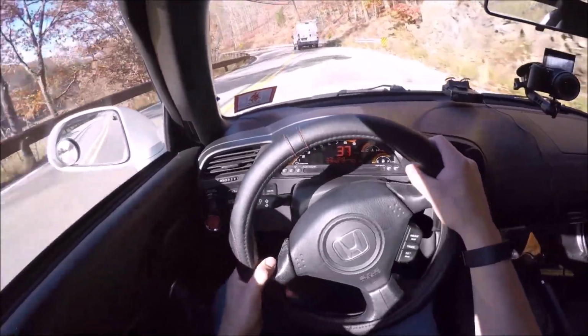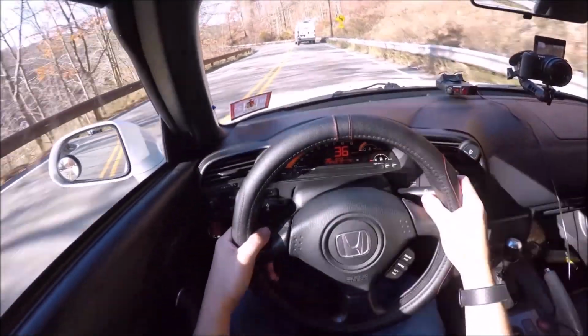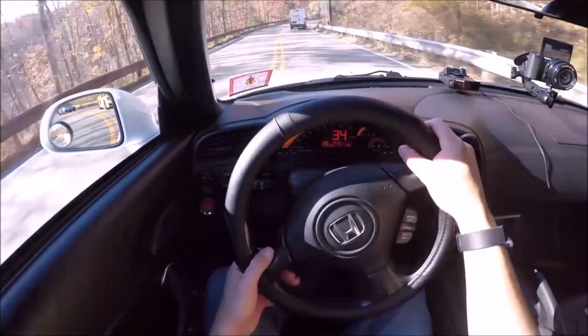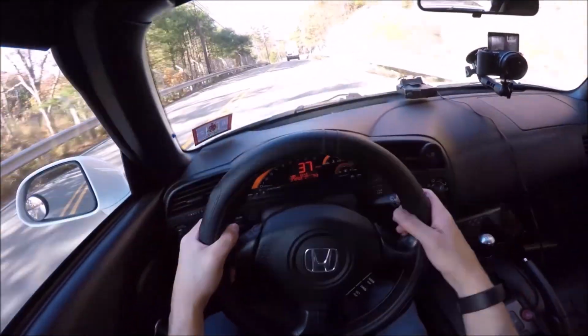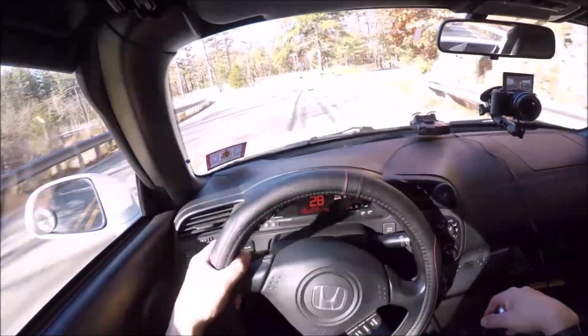Now it is bouncy and rough. If you're coming from like a Boxster or something, you're going to think this drives like a pickup truck because it is rough. But if you want to autocross on the weekends, you probably don't really have enough power to do a track day, but you could certainly do some autocross here for sure.